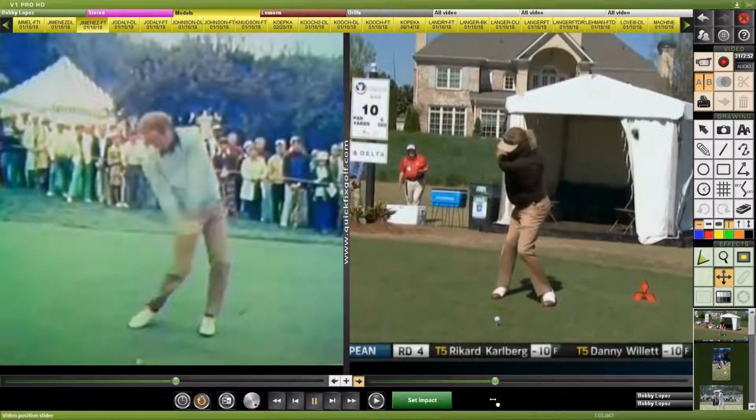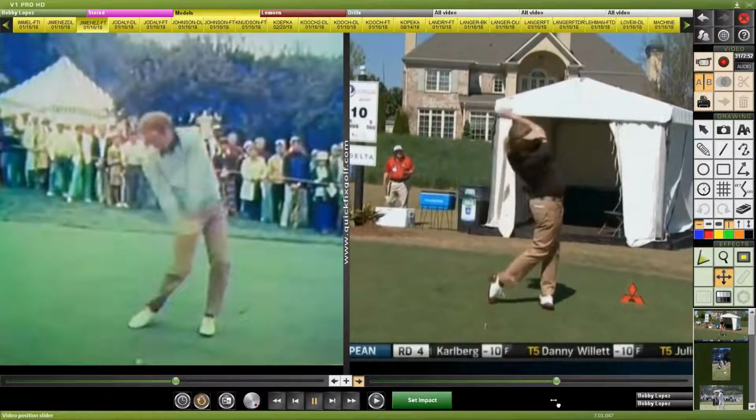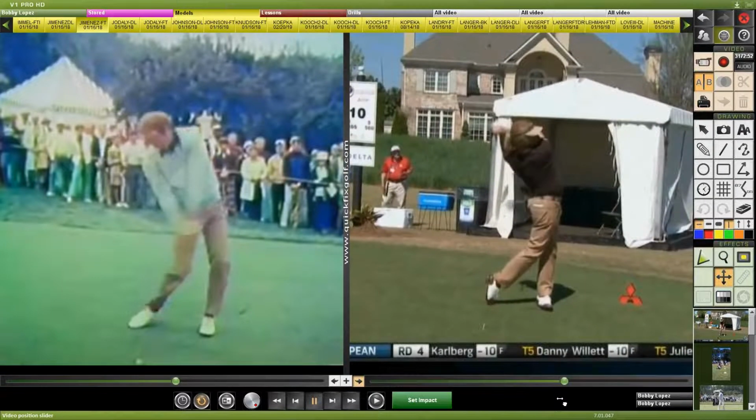Okay, there you have it. See, now if you want to have some knees, these are the knees. Yeah, I love that right there. Look at these knees. I love that lower half position.